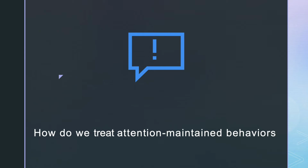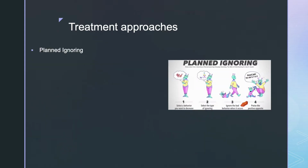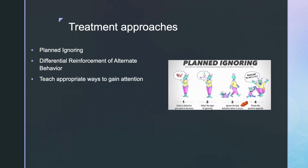So how do we treat attention-maintained behaviors? One of the treatment approaches I like to use is planned ignoring. Here on the screen is a funny cartoon graphical depiction of planned ignoring, where a mom would like to decrease tantruming behaviors using planned ignoring, and in step 3 she ignores the tantrums as they occur. Another treatment method is differential reinforcement of alternate behaviors. We teach the child appropriate ways to gain attention and then praise when they use the alternate methods, which is depicted in step 4 on the graphic.